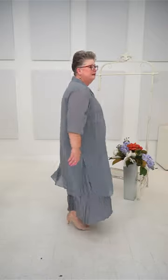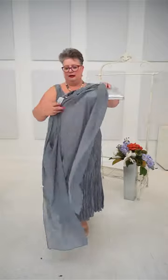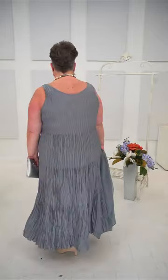This is a silk duster. And this gray, what do they call it? This is 100% silk, and they're calling it steel, which is exactly what it is, a steely gray. And I'm 5'3", so for the length, it's perfect. Look at this, look how flattering this dress is.